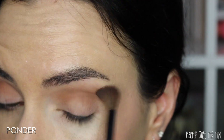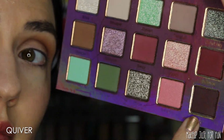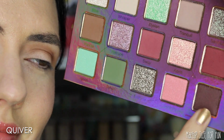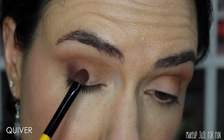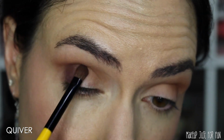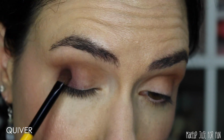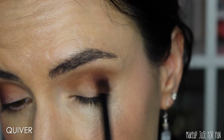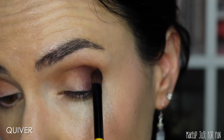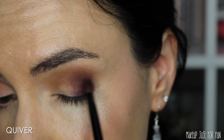And this is just laying the groundwork because I am going to use this deeper, more purpley brown shade called Quiver, and I'm going to pack that on the outer part of my eye. I wanted a really high contrast, kind of two-tone lid to make this pastel green that I'm going to use later on really, really pop. I knew it was going to go one of two ways. It was either going to be really impactful or it was going to look kind of crazy.